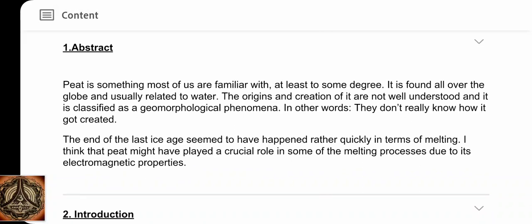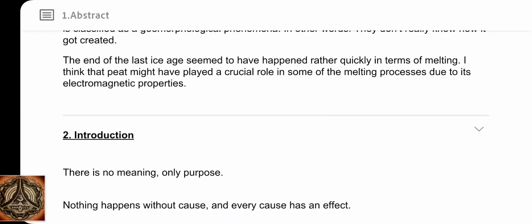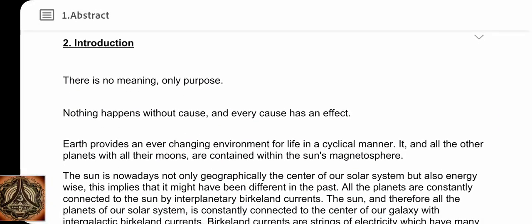Peat is something most of us are familiar with, at least to some degree. It is found all over the globe and usually related to water. The origins and creation of it are not well understood, and it is classified as a geomorphological phenomenon. In other words, they don't really know how it got created. The end of the last ice age seemed to have happened rather quickly in terms of melting. I think that peat might have played a crucial role in some of the melting processes due to its electromagnetic properties. Introduction. There is no meaning, only purpose.